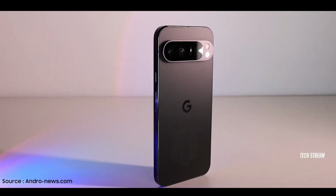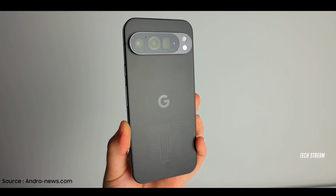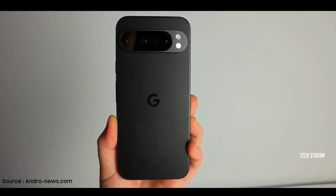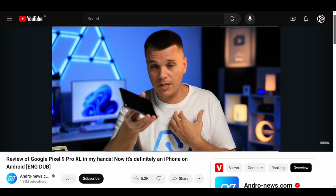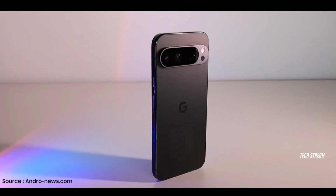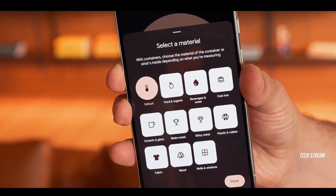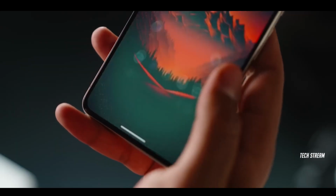Welcome to a hands-on review of the unreleased Pixel 9 Pro XL in all its glory. A Ukrainian YouTuber has managed to get his hands on the new Pixel device, and this video provides a detailed look at the flagship model, lasting for 19 minutes. It's possible that by the time of the official announcement on August 13th, there will be little left to unveil.